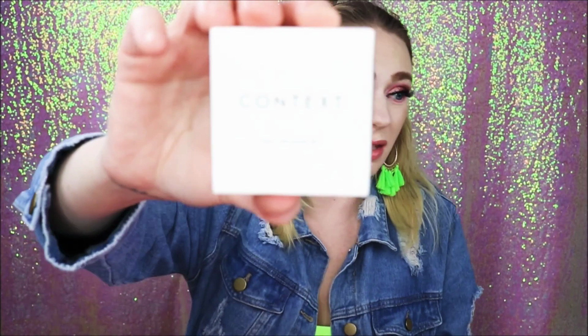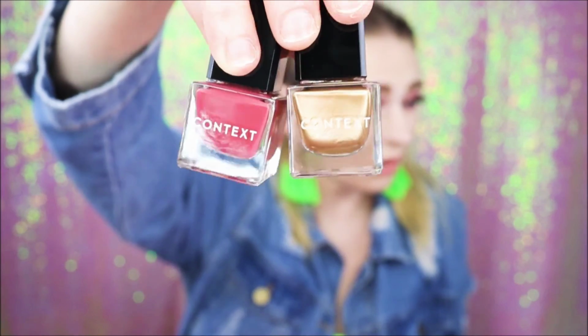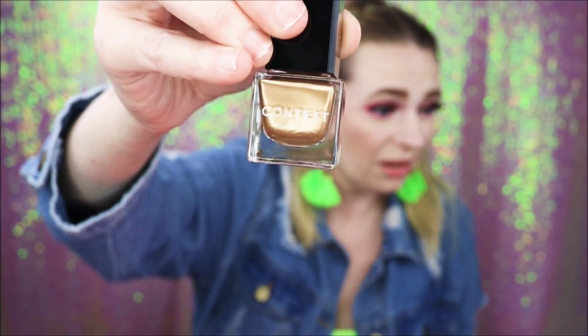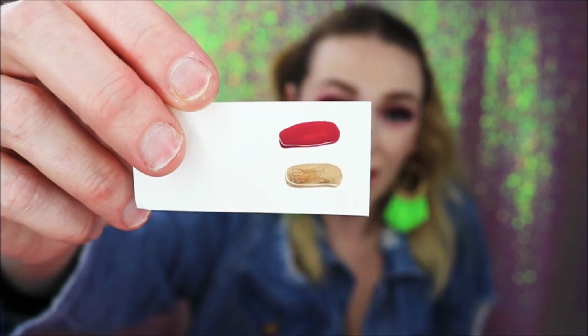All right, now we have this Contact Skin Nail Polish Duo in Rocket Queen and Don't Cry. Okay. I really love this gold. This one is Rocket Queen. Here, where did that little piece of paper go? Let me put it on there so you can see. So the gold is Rocket Queen and the other one is Don't Cry. I really like those colors. I'm usually not pleased at all when I get nail polishes, but I really like those colors. And this retails for $30, which is not cheap for nail polish.